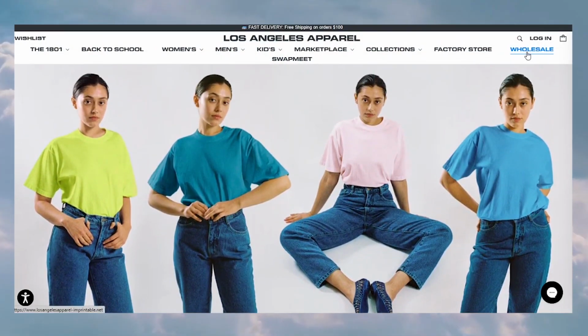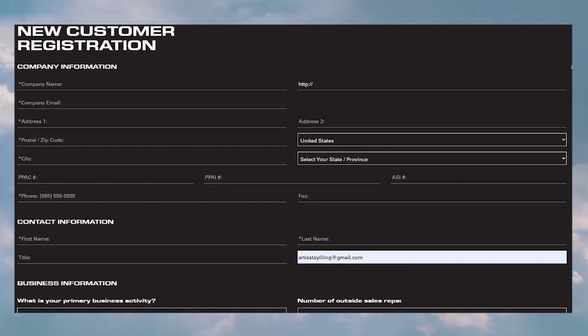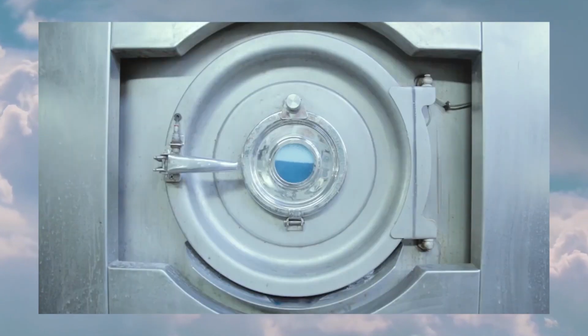Now, if you do have a certificate of authority and you want to open a wholesaler's account with this brand, the first thing you're going to do is click wholesale. Then you're going to click sign up. Then you're going to fill in all the information that is necessary. Then you're going to click I am not a robot. And then you're going to click agree. They'll send you an email letting you know they received your information and they will get back to you.